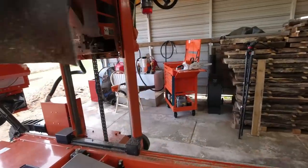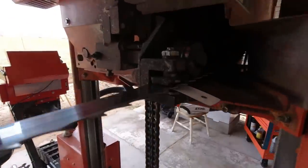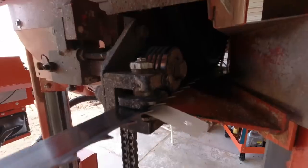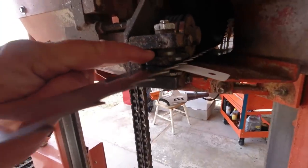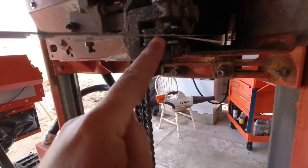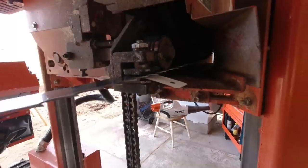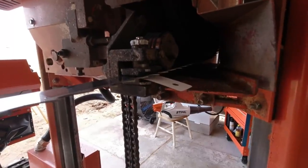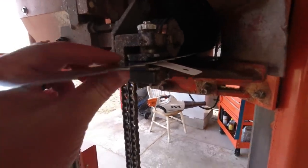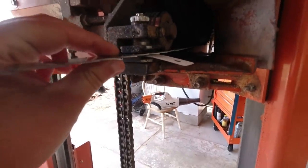All right, friends, let me show you what I'm working on here. I was adjusting my high performance blade guides. As you can see, they are right there. They're on the top and the bottom of the blade, those two little pads. And what that does, if your blade starts getting hot and expanding or tries to take a dive on you, that right there kind of keeps them in check and from wandering around too much.